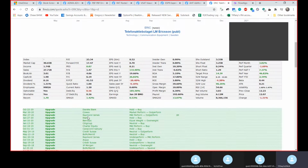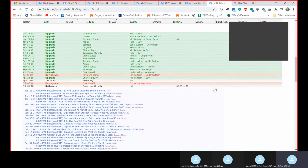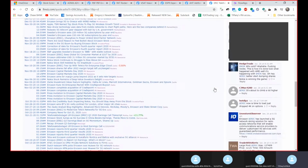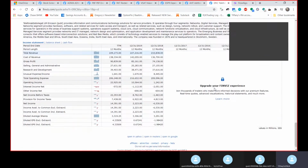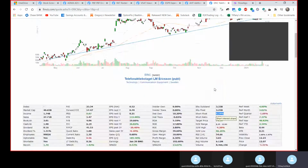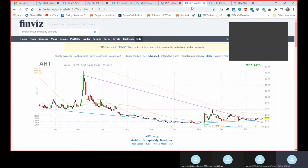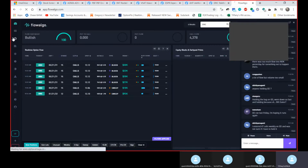Yeah, I would say their short float is really small. I mean, they're a really large German company. So I don't know. But we also have to put historical flow against it.